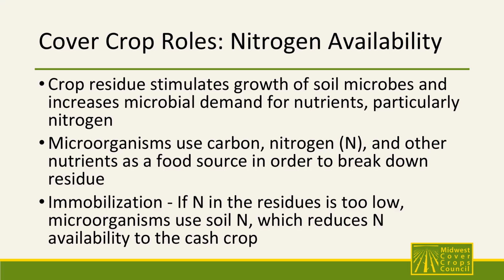We're all excited about nitrogen. Lots of nitrogen questions out there. So we're going to get started with just some basic nutrient management and how cover crops integrate into that system.